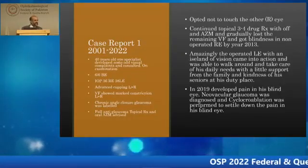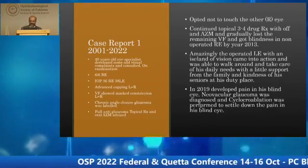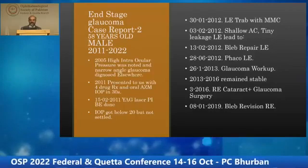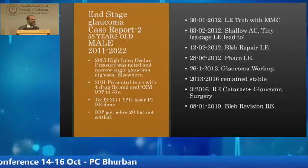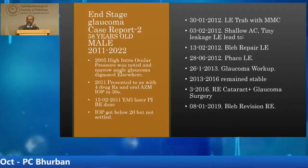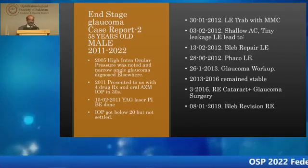And you know, the pressure in that eye is about 5 to 6. And as I mentioned, that eye which was kind of lost ultimately has become the lifeline for that patient. So whatever we can do, we should do, and we should not hesitate to intervene in such cases.